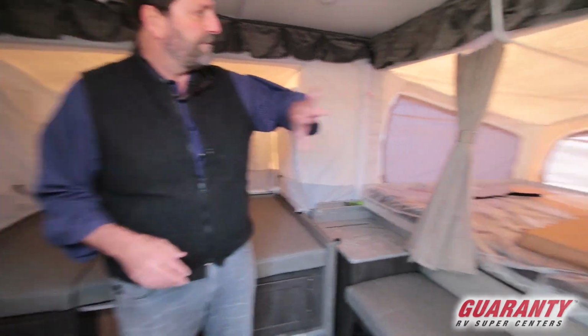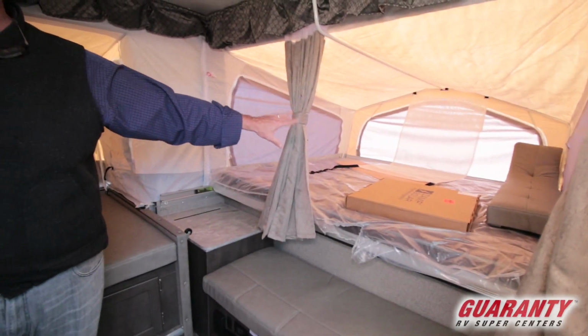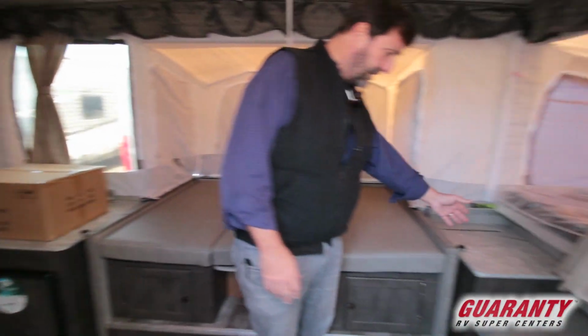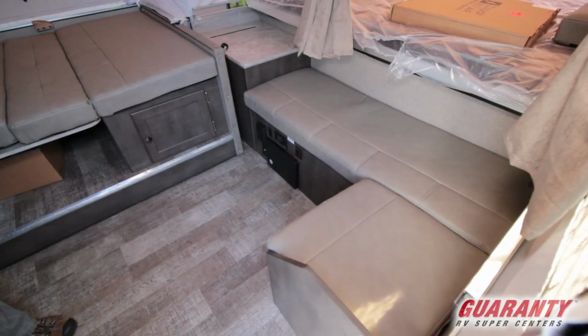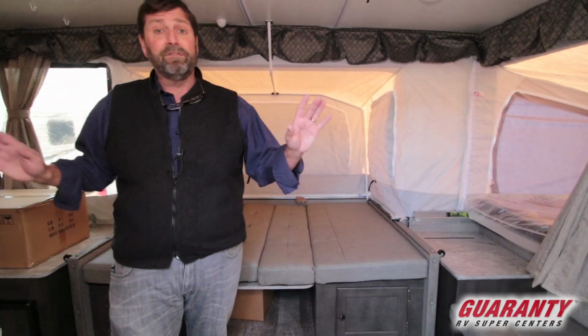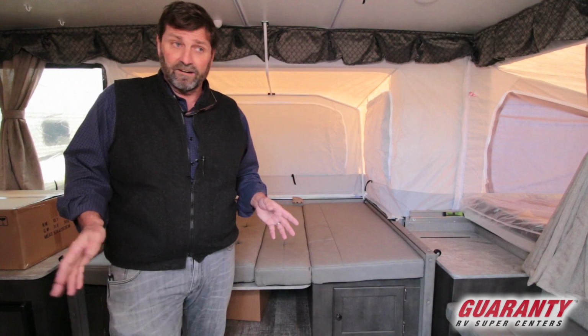So what we have is we have the bunk heads going out at both ends. These are both great big king beds, and you've got seating area here, and you've also got a dinette booth. Now I have this folded down as a bed right now so that you can see. It'll be very easy to sleep 6 people in here.